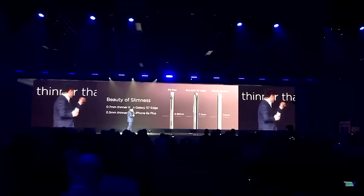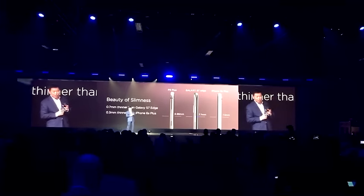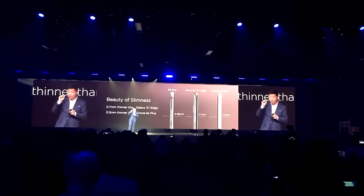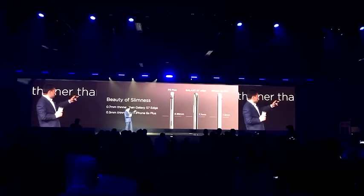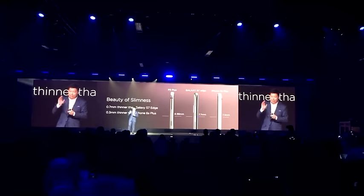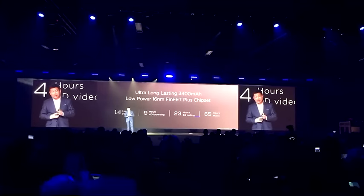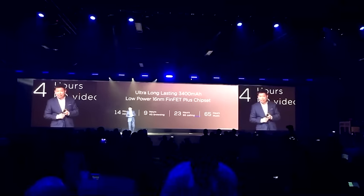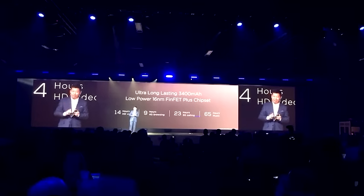And you can see that it's slimmer compared with the Galaxy S7. We're even 0.7 millimeters thinner than the Galaxy S7, much thinner than the S7 Edge. And also you can see it's even slimmer than the iPhone 6S Plus, 0.3 millimeter thinner. And also no camera bump. But more importantly, people ask that if your phone is slimmer, that means your phone will have a smaller battery. No, we have much better.